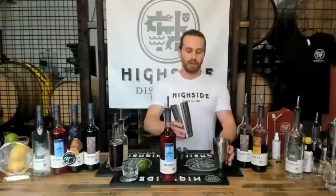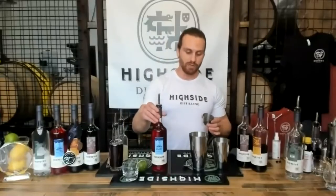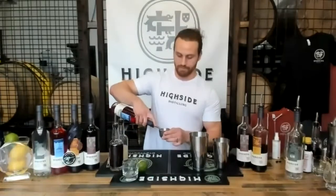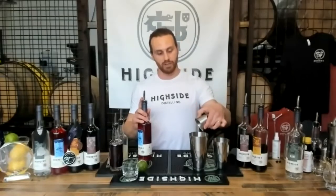But starting with the cocktail, we're going to start with the larger end. If you're using a Boston shaker, start with the larger end. And then we're going to get out our measuring cup here. And for this, I'm going to use 1.25 ounces roughly of the Amaro Rosina. So measure that guy out, and then we're going to dump that directly in the large end of the Boston shaker.